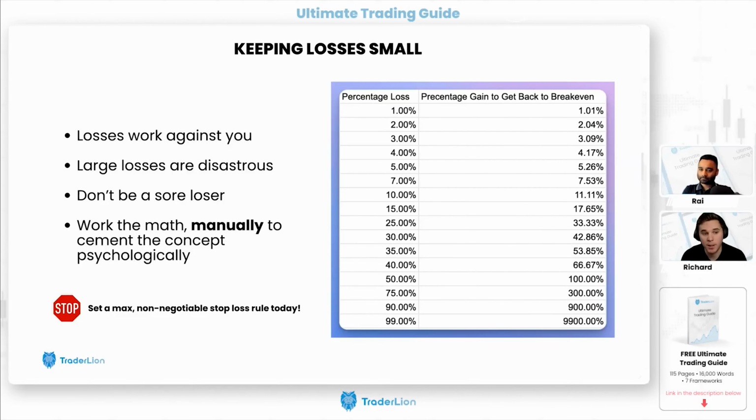So I'd really encourage everybody to make a table similar to the one I've done over here. Think about the losses that you've taken in your trading career. I'm sure a lot of people have examples where they've let a stock drop too far too fast, and they either hung on because they were just hoping, or they moved on to another stock. But the key thing is to keep those losses small, because that requires a lot less gain to get back to break even than when you let those losses snowball and become extremely big.